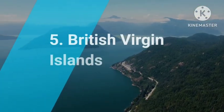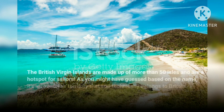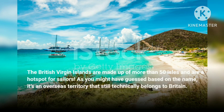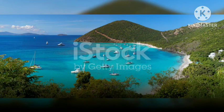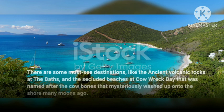5. British Virgin Islands. The British Virgin Islands are made up of more than 50 isles and are a hotspot for sailors. As you might have guessed based on the name, it's an overseas territory that still technically belongs to Britain. There are some must-see destinations, like the ancient volcanic rocks at the Baths, and the secluded beaches at Cow Wreck Bay that was named after the cow bones that mysteriously washed up onto the shore many moons ago.